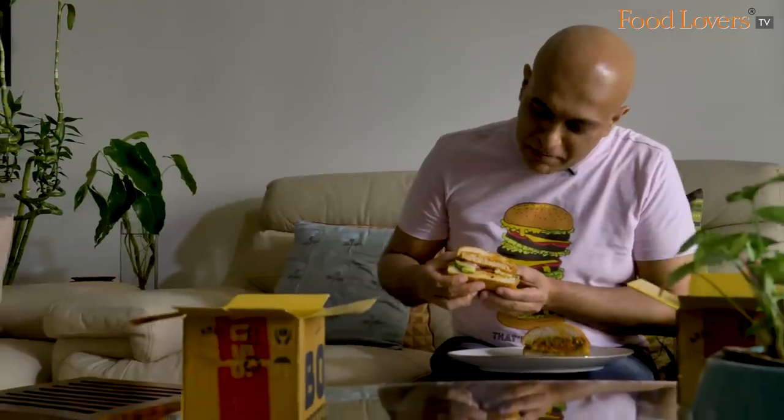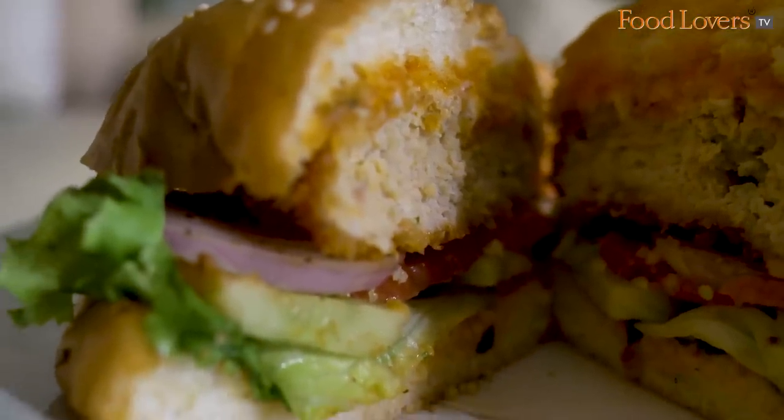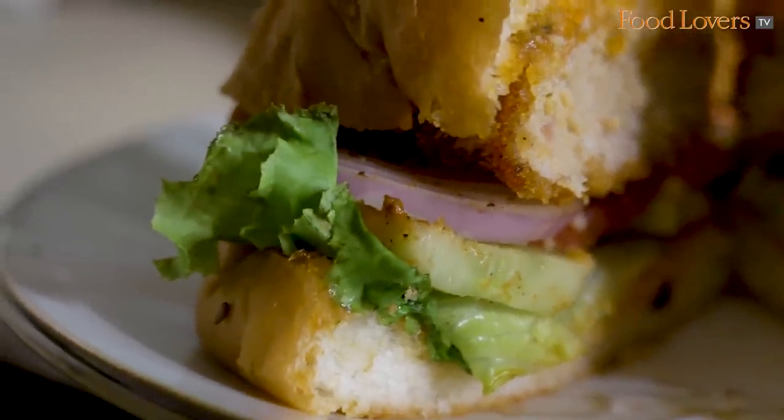So this is the peri peri crumbed chicken burger. So you've got a chicken patty there, minced chicken patty, I think, which is crumbed with some peri peri spice and then grilled. And then of course you've got some tomatoes, you've got some onions there, some cucumber as well.